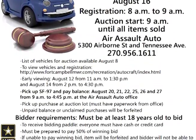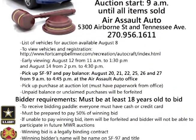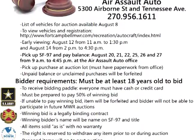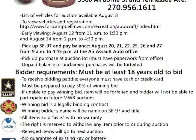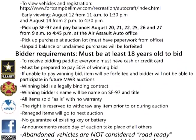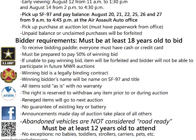And once the auction starts, it moves pretty quickly. It does. We move pretty fast. Usually we're done around noon. We start at 9. We'll be done by noon. And we usually have about 50 vehicles or more, so you can kind of divide that. We're spending probably about a few minutes per vehicle to get them sold. And that's a lot of movement in a short period of time.